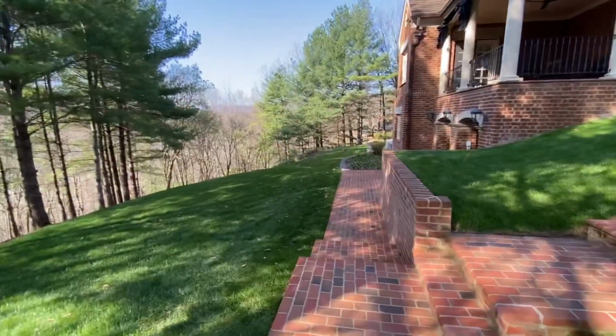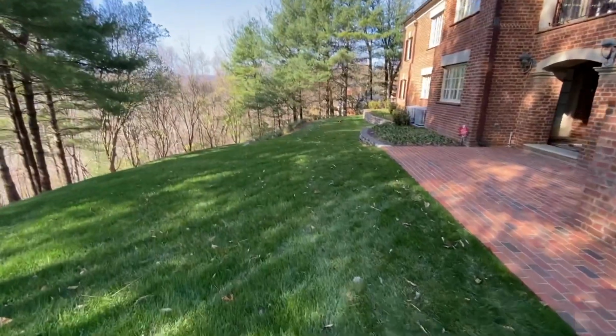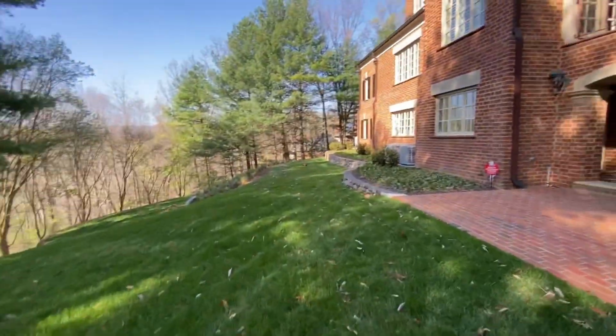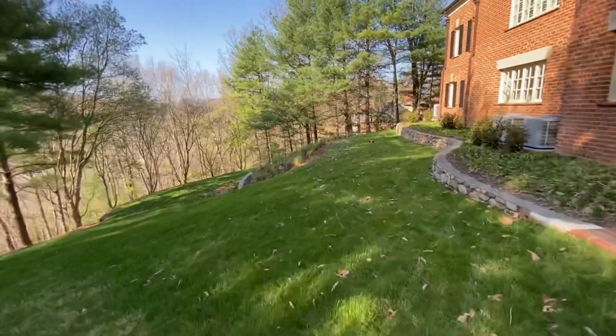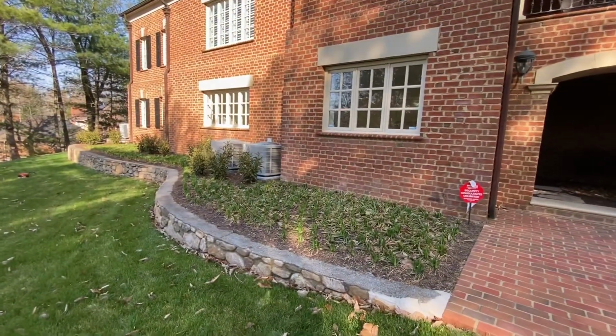So we are at one of the beautiful estates we take care of. And this is our amazing push mowing yard that we take care of. Push mow this entire place every week. So we're throwing down mulch.